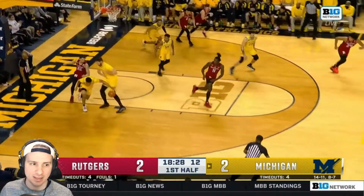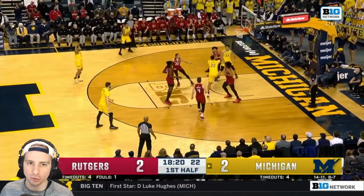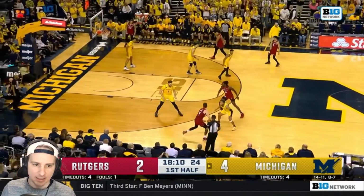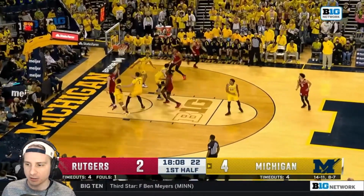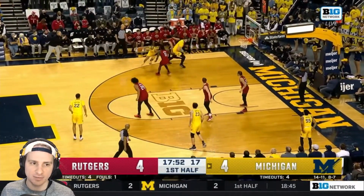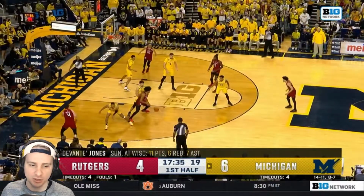Here, though, nice block there, Caleb Houstan. 5 blocks for the Wolverines in the first half here. With the little Euro step, Caleb Houstan gets the friendly roll on the other side. And the Wolverines up two early here. Paul McCahey had a rough game, able to get that one with the right there past Devontae Jones. Devontae Jones, little fake pass, gets McCahey off his feet, finishes with the right.